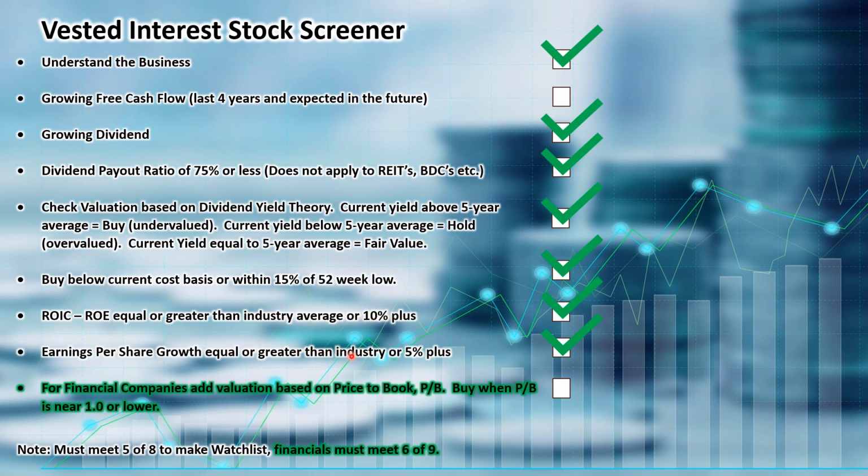Earnings per share growth equal to or greater than the industry or better than 5%. It is over 5%, so check there. So we're looking at 1, 2, 3, 4, 5, 6, 7 out of 8. This is actually on my watch list, has been on my watch list for a while.